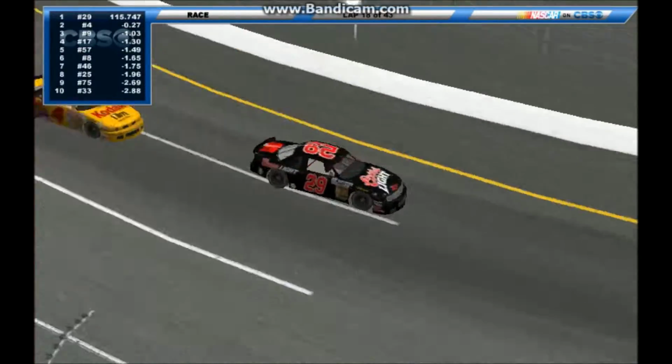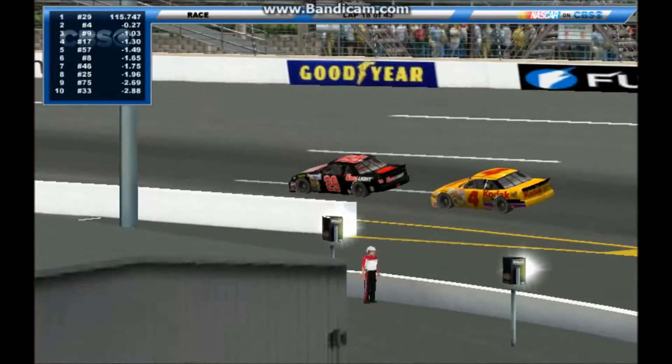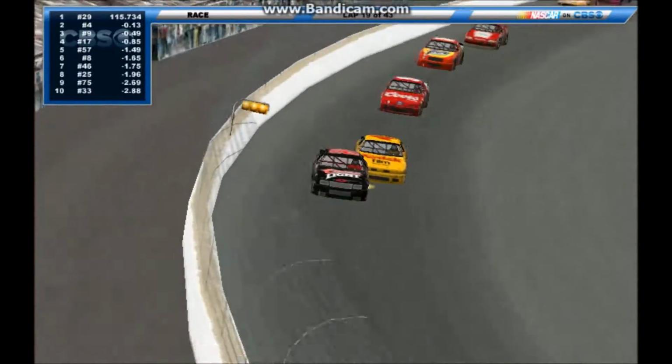And I would say, being from Virginia, that this is my hometown track, but actually I would say that moniker of hometown track would probably most likely go to Martinsville, which we were at a couple of races ago.